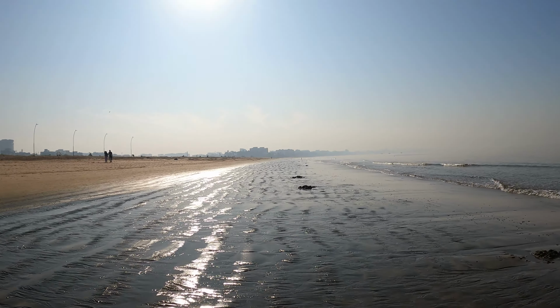They're playing cricket on the sand. Unique talent. Nice.